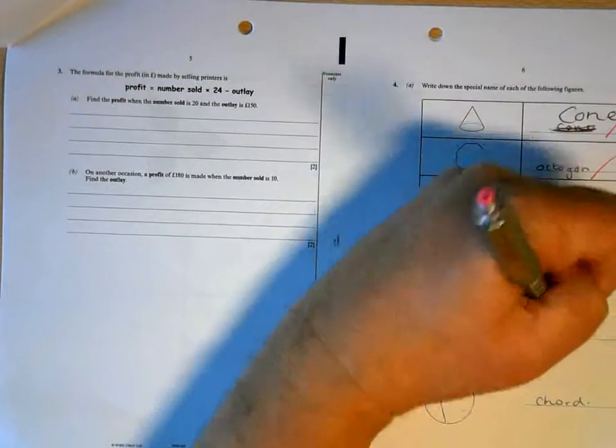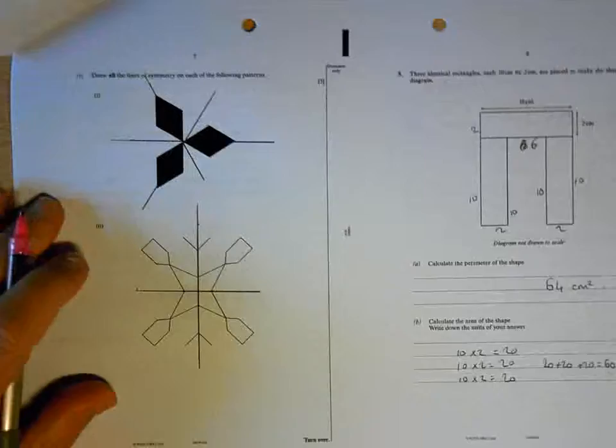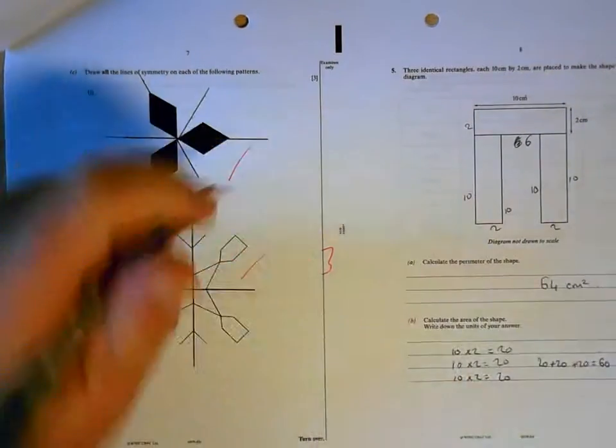Cone, octagon, pyramid, diameter, tangent, chord. Good. Well done.